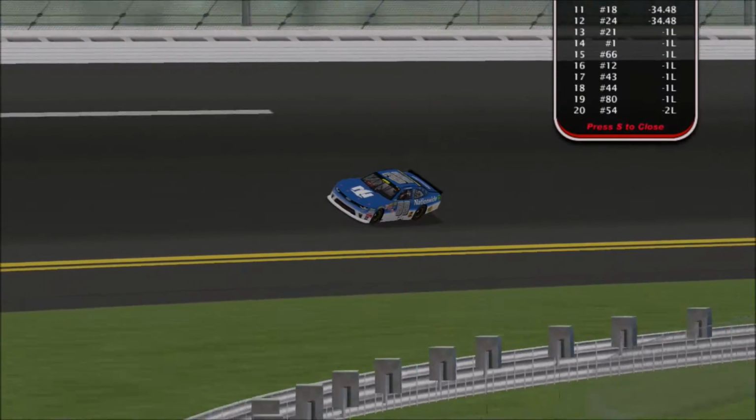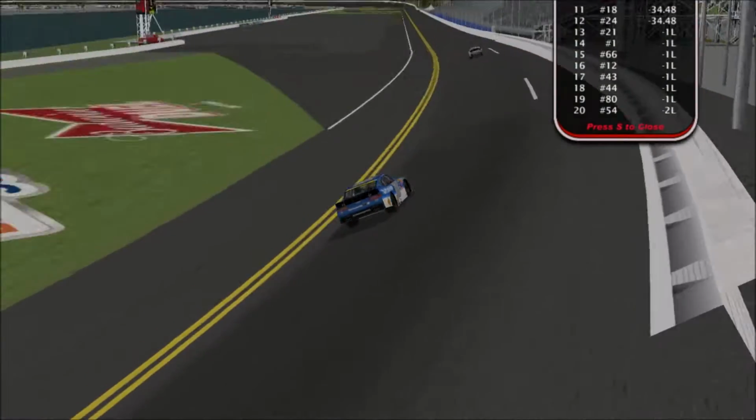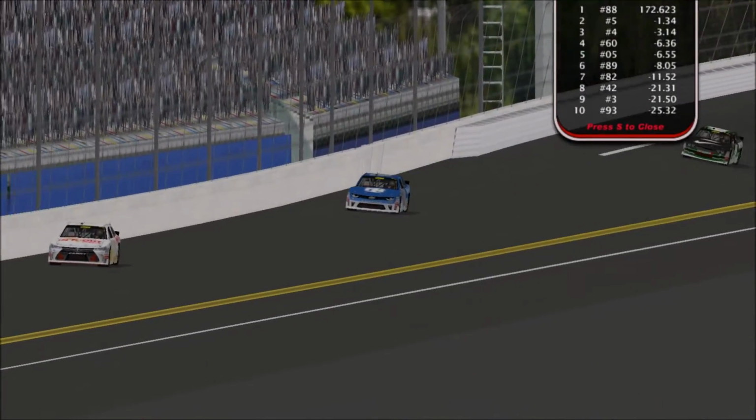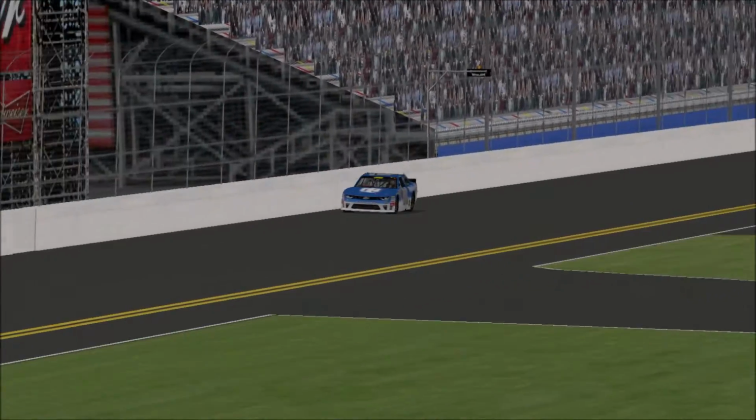Only 2 to go, guys. Remember that. 2 to go. The 14 is going to be the next car. The 24 is going to be the next car lapped, along with the 18. But the 80 is a couple laps down, about to go 2 laps down right here.